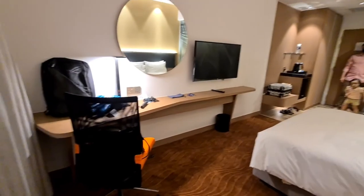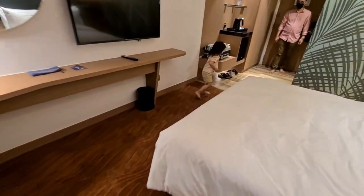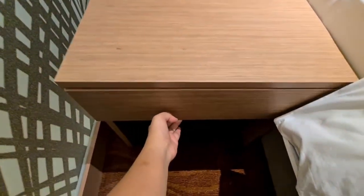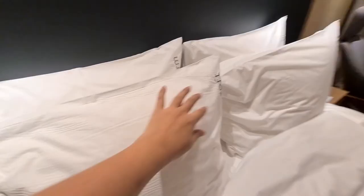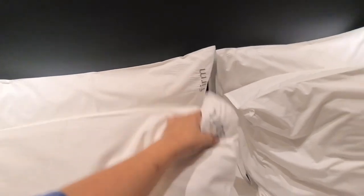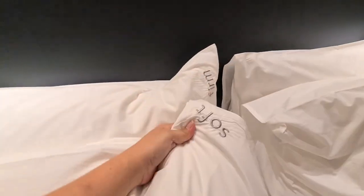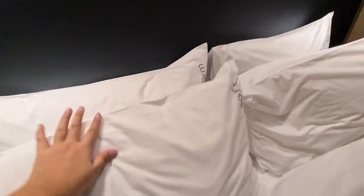It's very spacious. I was expecting the room to be smaller. Right, Myra, right? But surprisingly, oh wait, I forgot. Is this openable? Oh yeah. So I just noticed this. There's a soft pillow and a firm pillow. Oh my god, what? Oh, this is a plus point. This is good. This is very good.